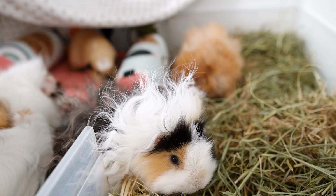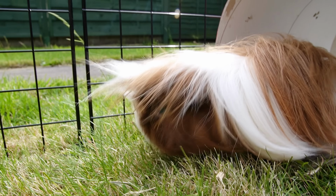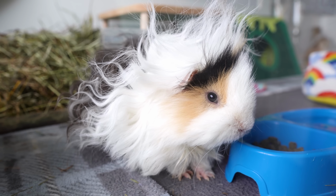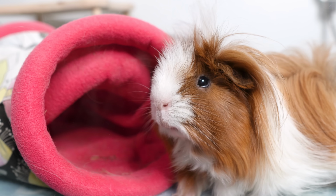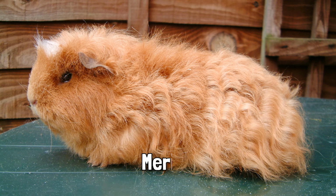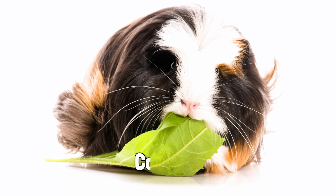There's just something about them. Long-haired guinea pigs are undeniably beautiful, and us guinea pig owners tend to be immediately drawn to them, which over time has resulted in several long-haired breeds in all different coat colours and textures, from the fuzzy Swiss piggy to the curly texels and merinos to the silky smooth peruvians, shelties and coronets.